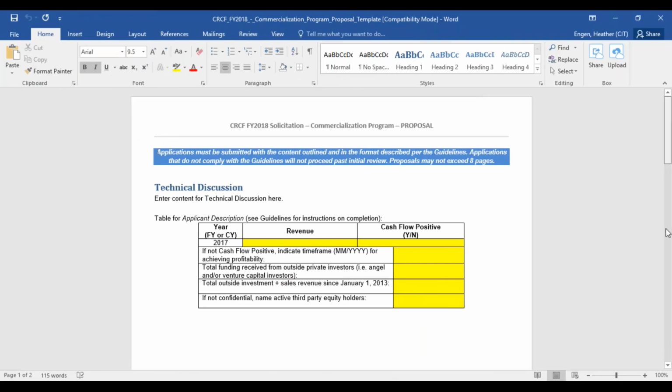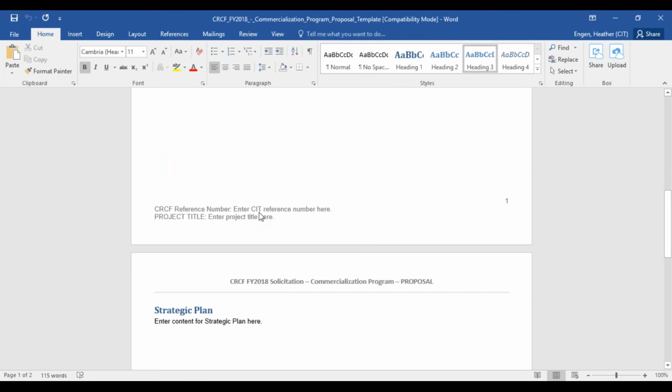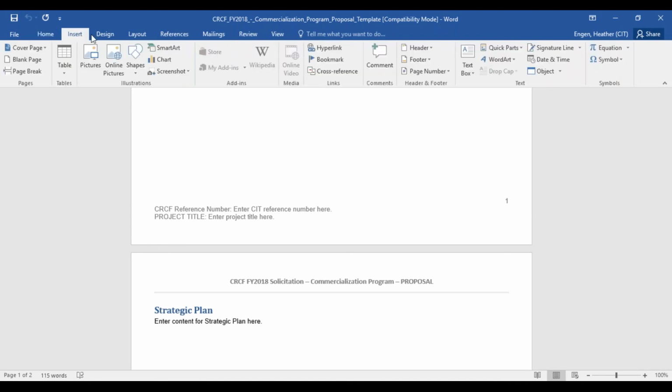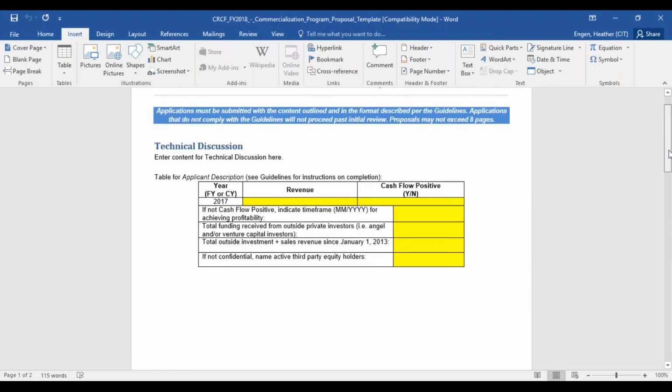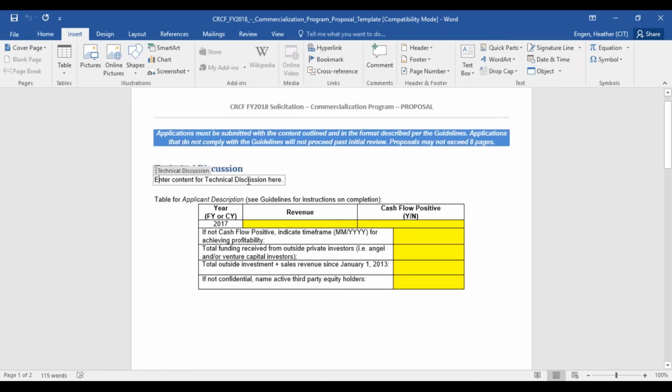So here's the template. You would go into the footer to enter the CIT reference number and the project title. So hopefully people know that you can come into the footer this way, and this is how you would edit that document. You can see here's a box that you can click on to enter content for the technical discussion. In the commercialization program and the SBIR and STTR matching funds programs, applicants have this table to fill out, so you would fill out the cells that are highlighted in yellow.